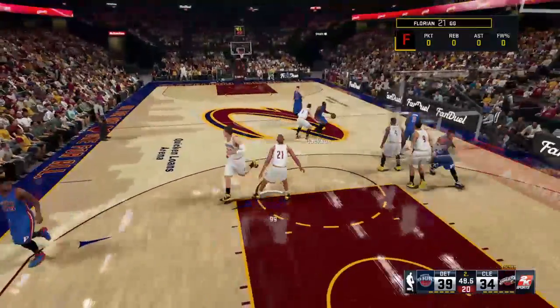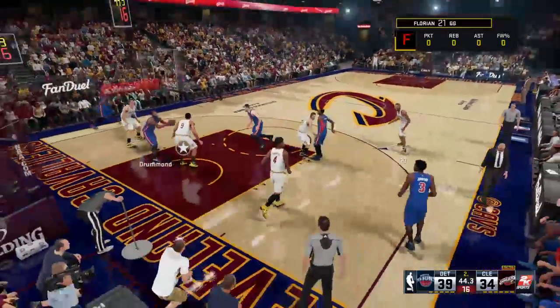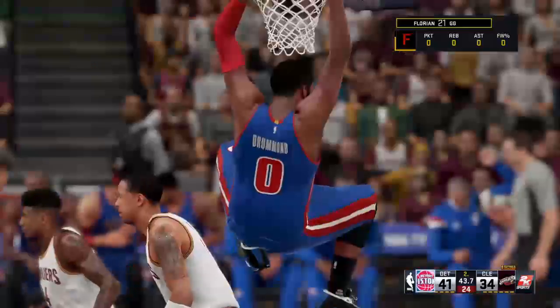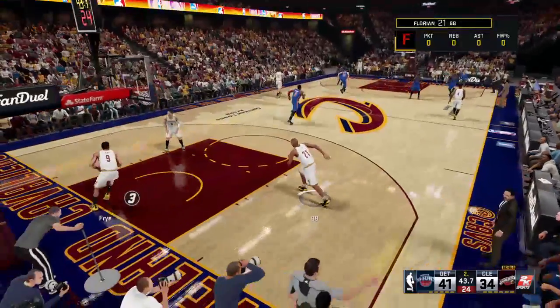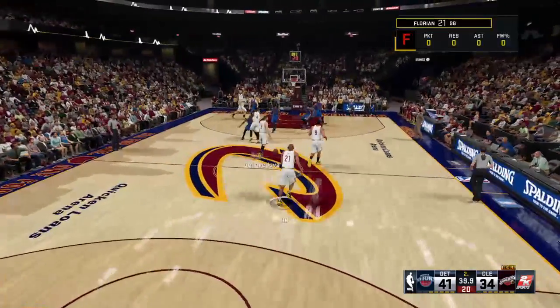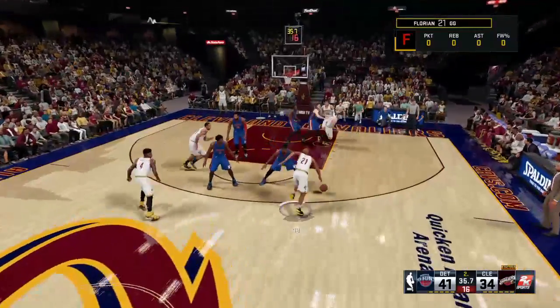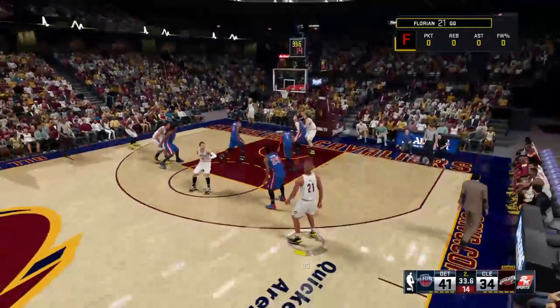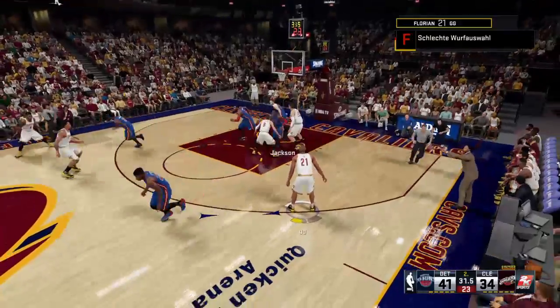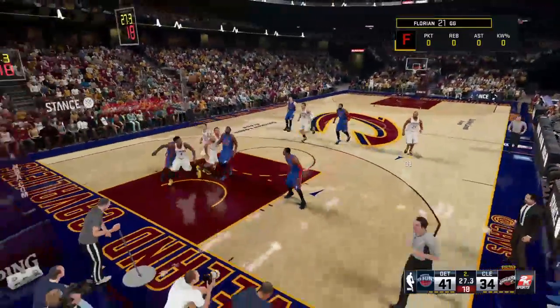The Pistons making a change here. Drummond's checked in. Off the screen, and he comes off the screen and swings it through. And did you see the screen that was set for him? I mean, that was how he got to the hoop. It was the classic screenplay. It won't show up in the box score, but that screen deserves an assist. Absolutely, Kevin. I mean, that took the defender right out of the play. 8-second difference between the shot clock and the game clock.